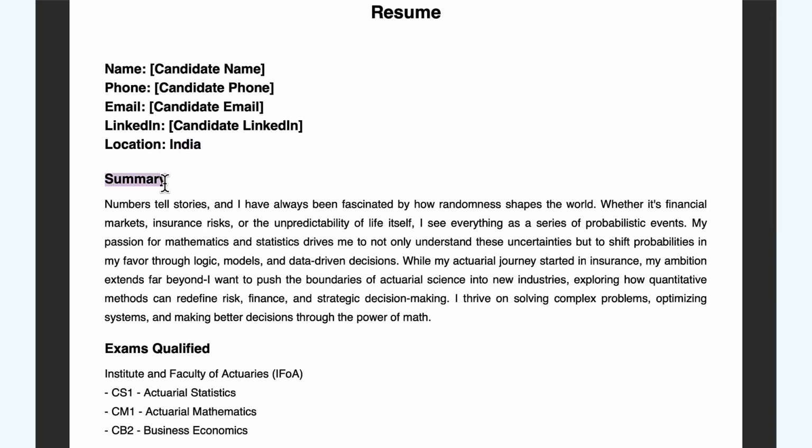Second, this section is an optional section, that is the resume summary or career objective. A lot of times this is written as career objective. Write it only if you can write something unique which makes you stand out. Don't write something that is generic and boring.